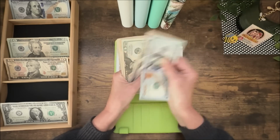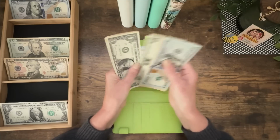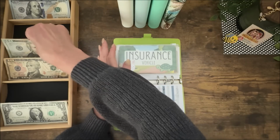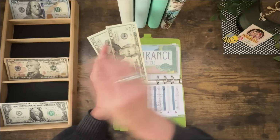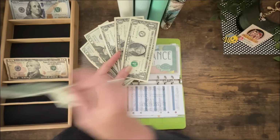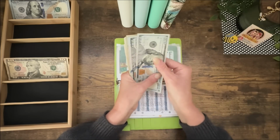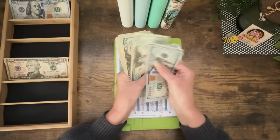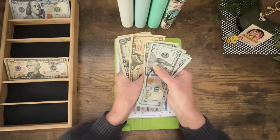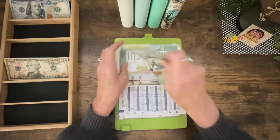And it is now up to $212. Car insurance is getting $44. And it is now up to $698.